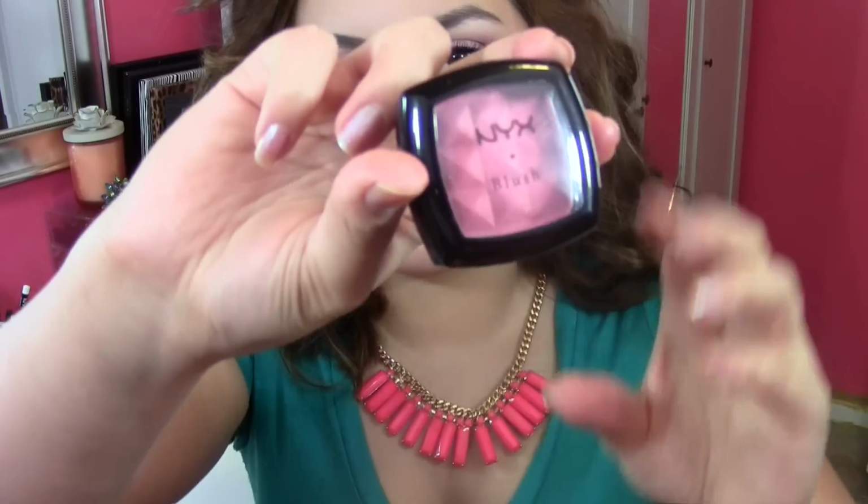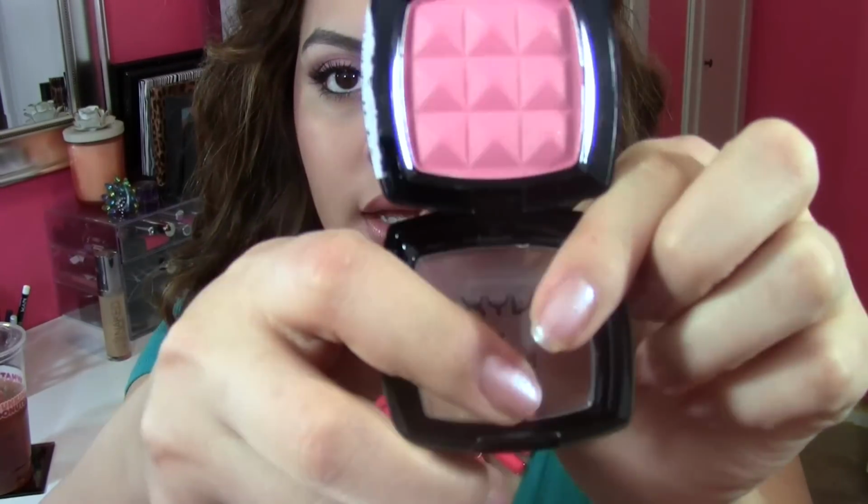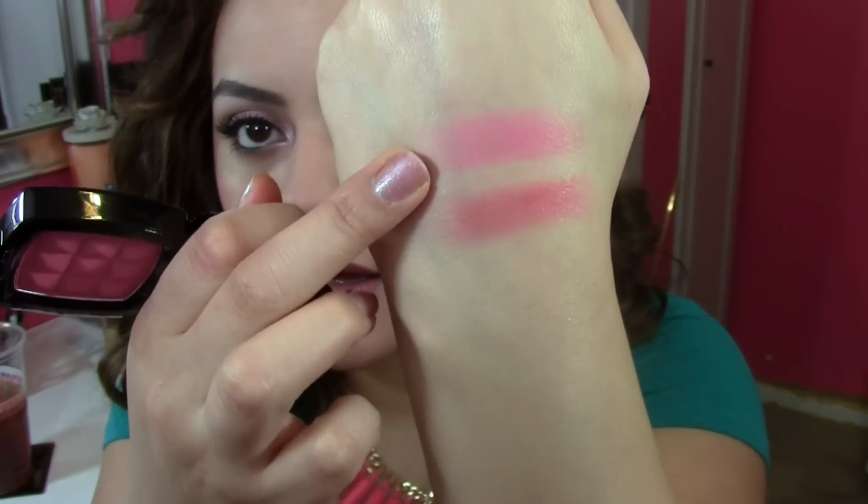This one is called Summer Peach. Let me open it. This one has a little bit of shimmer in it, but not overkill shimmer. Amber definitely has a little bit more red in it. This one is more pink. I don't know if these are new, but I've never seen these, so I'll put an annotation here if they are new colors.